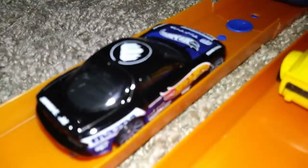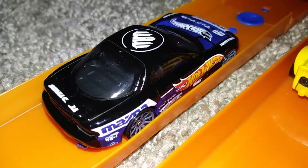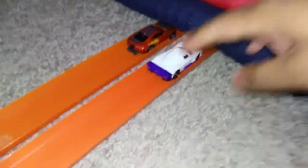Alright, here are your next two. We have some JDM on the track. Winner, lane 4! Another lane 4 winner, and it goes to the Mad Mike Mazda RX-7. Alright guys, here are your next two. Winner, lane 5! Maserati MC12.